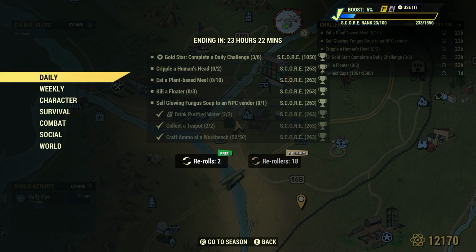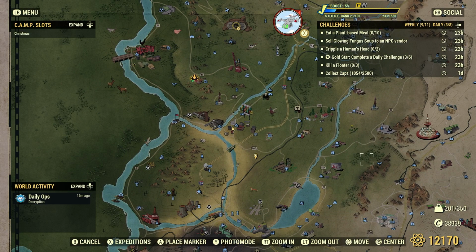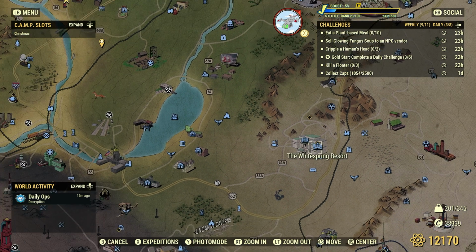So again, any robot vendor at any train station will do, okay? And again, any robot vendor down here at the White Spring Mall. So this north entrance, if you go inside, will bring you right down to the mall. Now you can use this regular entrance, which just brings you to the front door, but you can go down to the mall this way, but it's just a second loading screen, basically.